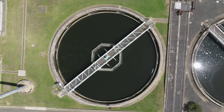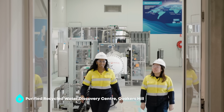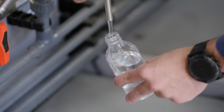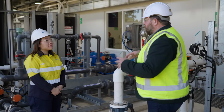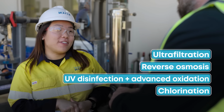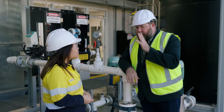Some of the wastewater that's being cleaned at the Water Resource Recovery Facility is then directed here to the Purified Recycled Water Discovery Centre. The question is, can we make it so clean it's okay to drink? So, Stella, where we are now, this is the final part of the process, is that right? That's right. Okay, so what happens here? Yeah, so the water goes through an ultrafiltration, reverse osmosis, UV advanced oxidation process, and then the chlorination process after that. I imagine that's exactly what needs to happen for it to be good water. And then where does it go from here?